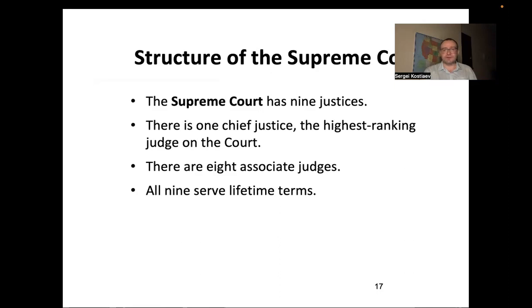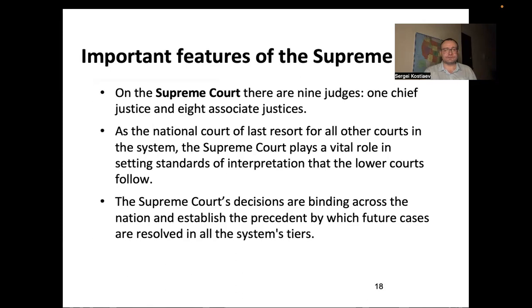Basic structure of the Supreme Court, it has 9 judges. They have a Chief Justice, who is the most important judge on the court. And again, Supreme Court rulings are kind of final. It's very hard to change them. A later Supreme Court can change a Supreme Court decision. Congress can change the basis of the law. Another way would be to pass a constitutional amendment. So Supreme Court rulings are kind of final for the most part.